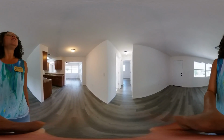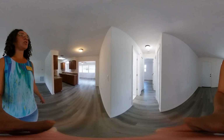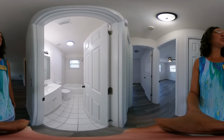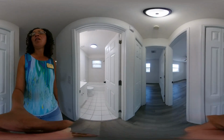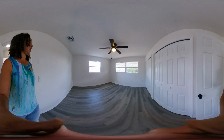So this house is a complete remodel. We're gonna walk through and I'm gonna show you all the highlights, but it's all new flooring, new doors, new bathrooms, 2 full baths. Look how beautiful this bright bathroom is. Tub shower combo there. All of the baseboards and the molding have been replaced.